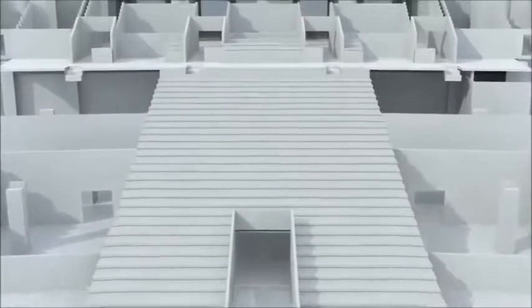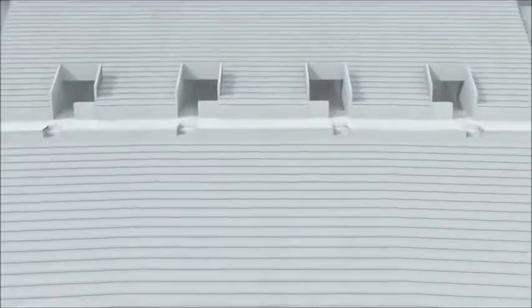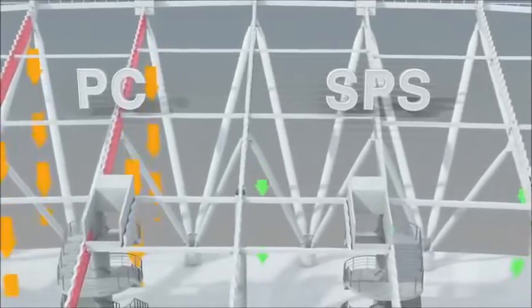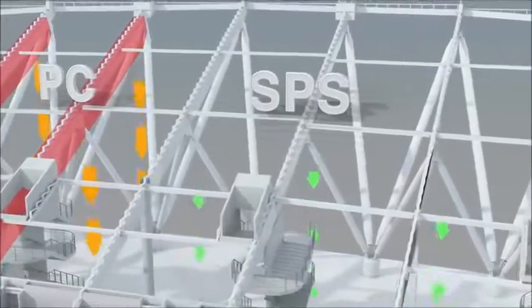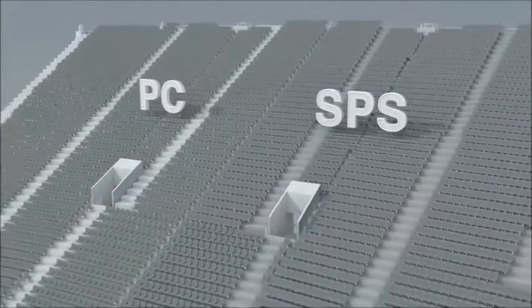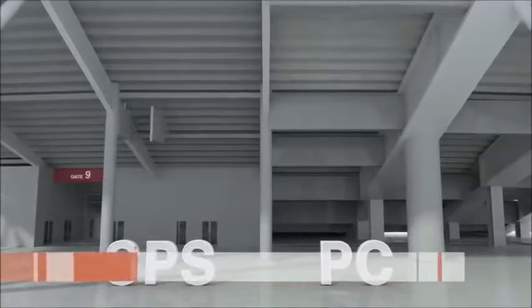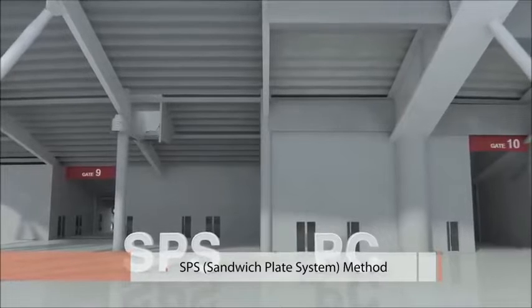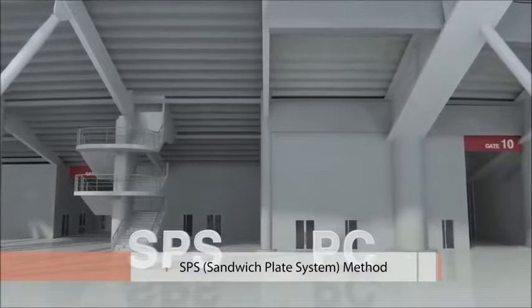The grandstand of the Philippine Arena consists of 2 decks. A conventional method of placing PC stands was applied in the lower deck. In the upper deck, however, PC stands would have added too much weight and required the supporting steel raker to become excessively large. To overcome this challenge, Hanwha E&C implemented the new sandwich plate system.